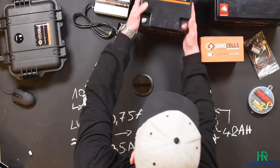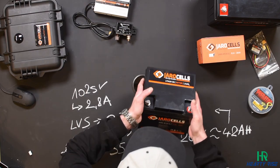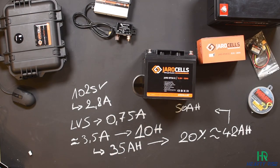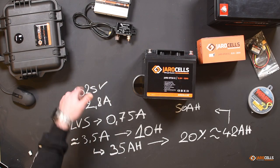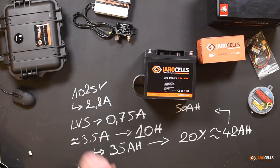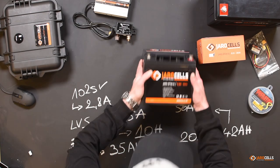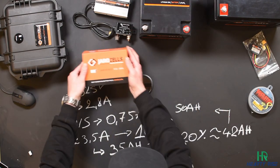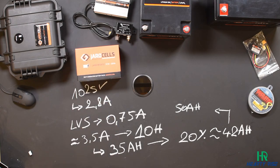With this Yaro Cells 50 amp hour battery, I can fish my whole day with my 102 SV with a LiveScope. Or if I'm just using my 102 SV, I have this 28 ampere hour capacity battery, and I can fish 10 hours with it.